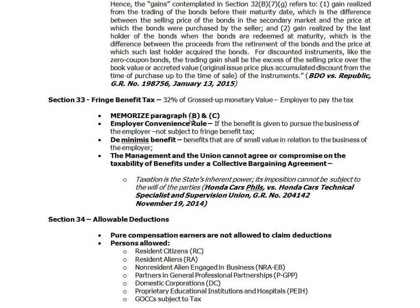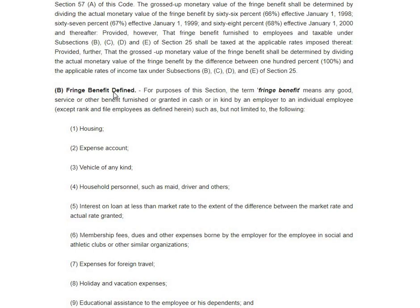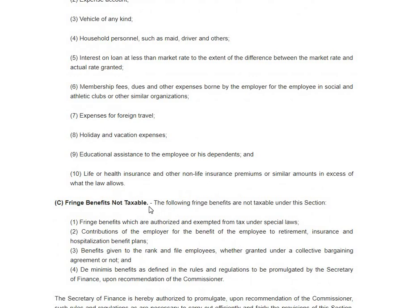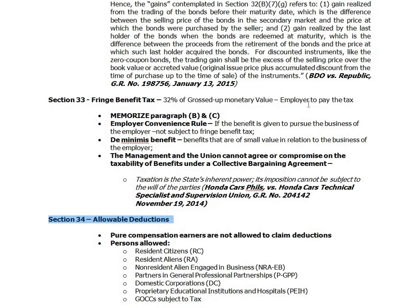Now, you memorize paragraphs B and C. What's that? Okay, let's go there. Paragraph B, how do you define fringe benefit? And the fringe benefits that are not taxable. But you might be wondering why this is a tax upon the employer?